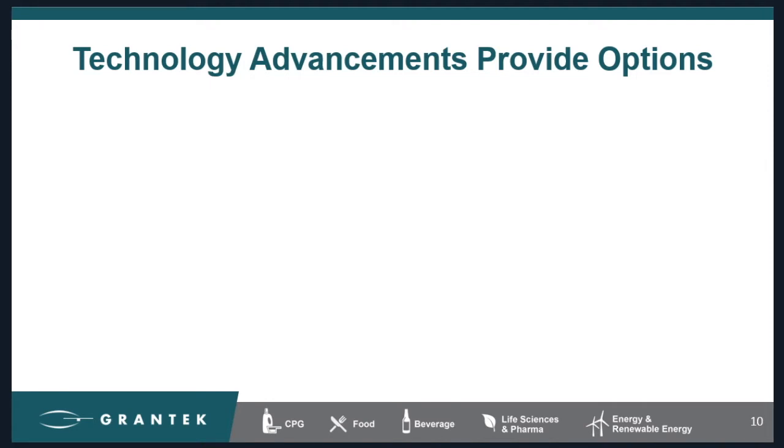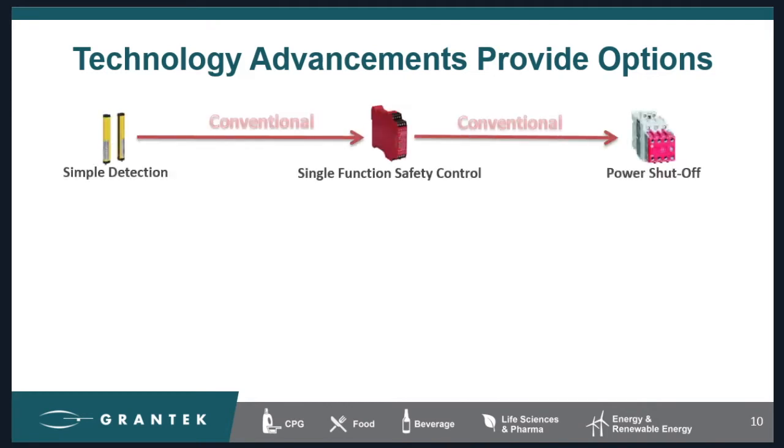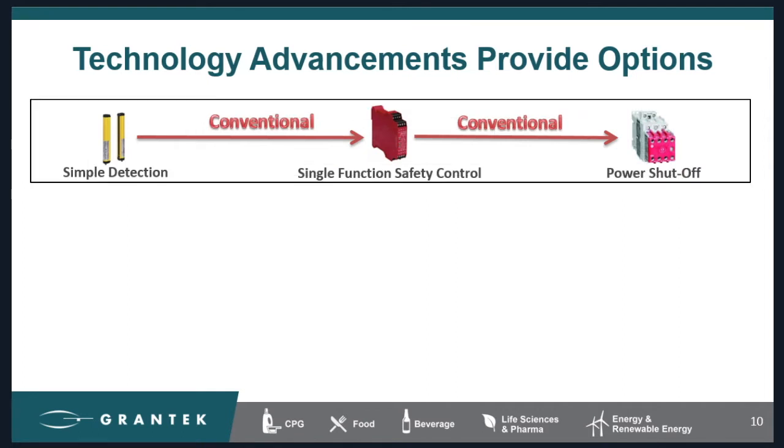So the conventional way with discrete components, and we'll talk about the wave of the future, I like to call it, which is the integrated components. So the conventional safety function shows single-purpose devices all connected together. In this example, you have a light curtain being plugged into a safety monitoring relay, being plugged into a safety contactor. It's a fairly simple safety function. You break the light curtain, power is shut off on the machine. That's it. That's all it does. You can't even screw it up.